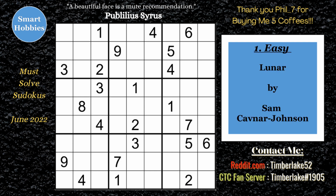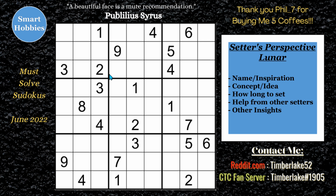Okay, for our first puzzle, an easy category, this is a GAS puzzle by Sam Cavnar-Johnson. It's called Lunar. GAS stands for Generally Approachable Sudoku. I reached out to Sam to get some insight about this puzzle. Once I saw it on the server, I thought it would be really cool to feature it because I enjoyed solving it myself. And I was kind of curious about the inspiration for Lunar.